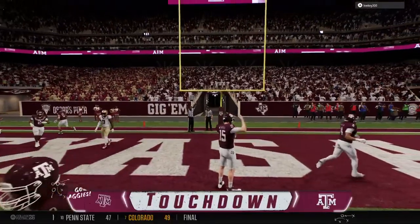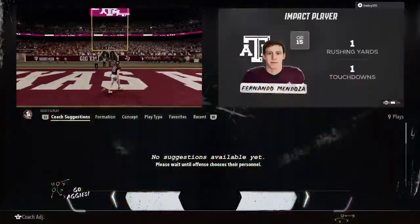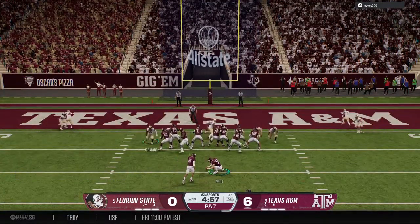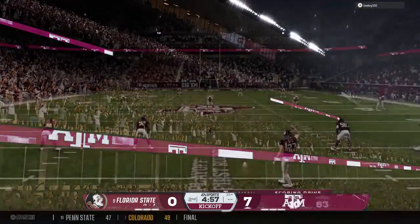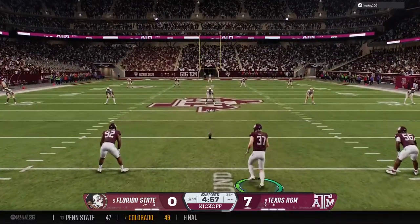Touchdown, Texas A&M, as they claim the lead in this playoff game. So with playoff pressure curve, the offense executes a long, winding, methodical drive. You know, the thing I've loved about this offense all year long is their ability to either hit the big play or not have to rely on that. Like this, they're able to sustain a drive and still come up with points and get a touchdown.